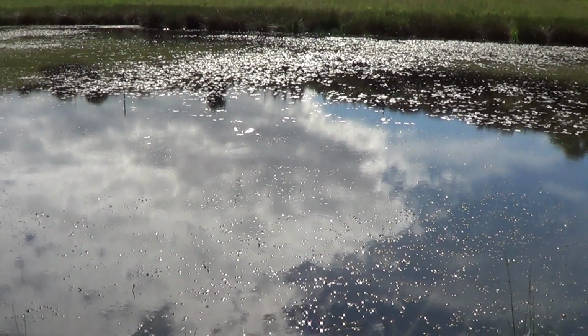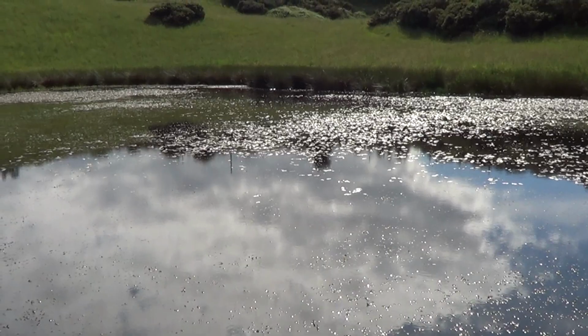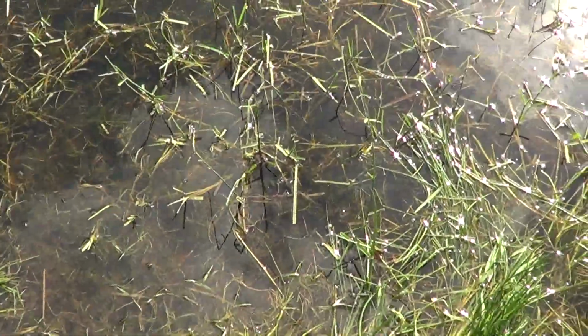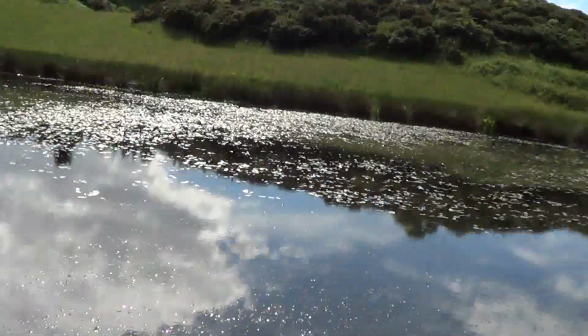Well, there's been times when this has been completely dried up. That's what I'm saying, this isn't man-made. It's just a natural pond. So it's got all this natural food for the grebes and the coots and the water hens, which nest on it, and the ducks, where the ducks nest around it, probably up in the brambles.